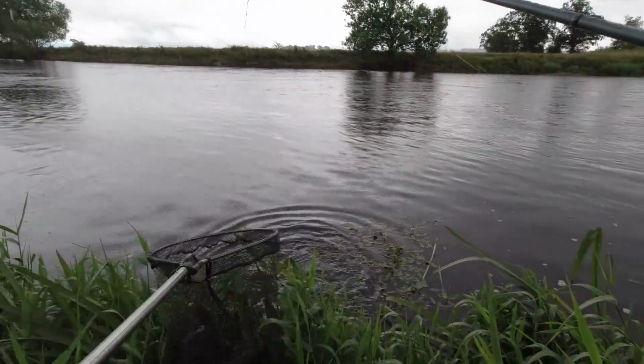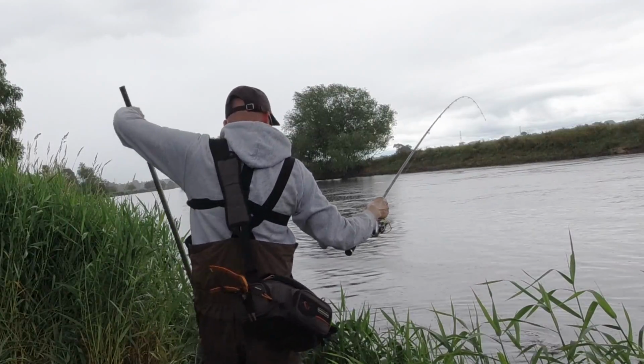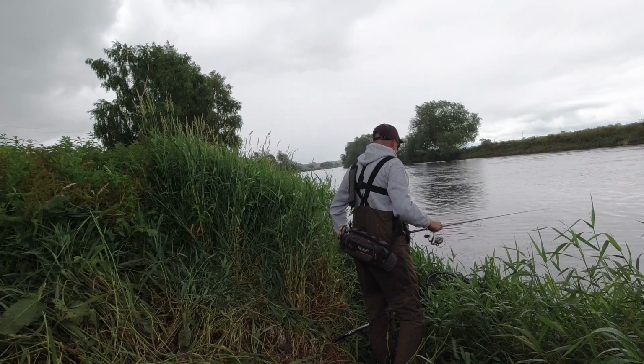No, none of that. None of that. Stay away from there as well. I've just realised I've still got the unhooking mat in the net. That's not going to make netting it any easier. Oh no, he's off. Oh, just because of the unhooking mat. Andy. Rookie.